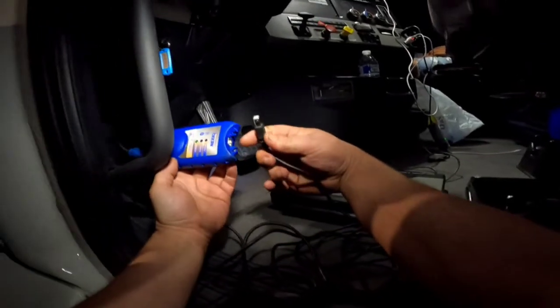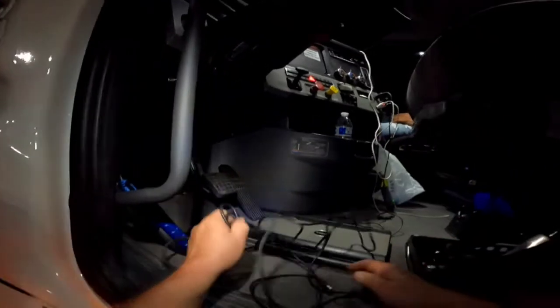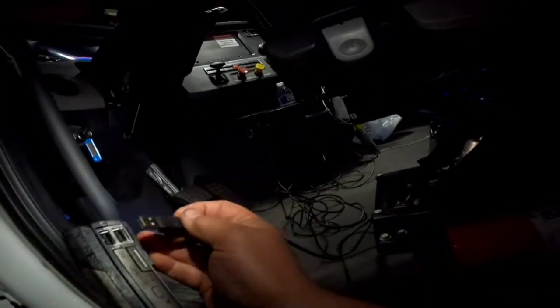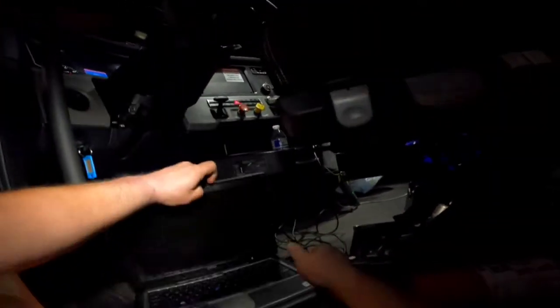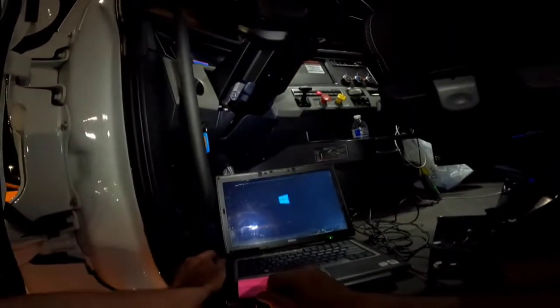So, all right, we're going to plug this in like this. Oh, I got it backwards. Good. There we go. And then we'll plug in the power because this will take 35, maybe 45 minutes, depending. So we're going to find out here. I'm not telling myself I'm filming.